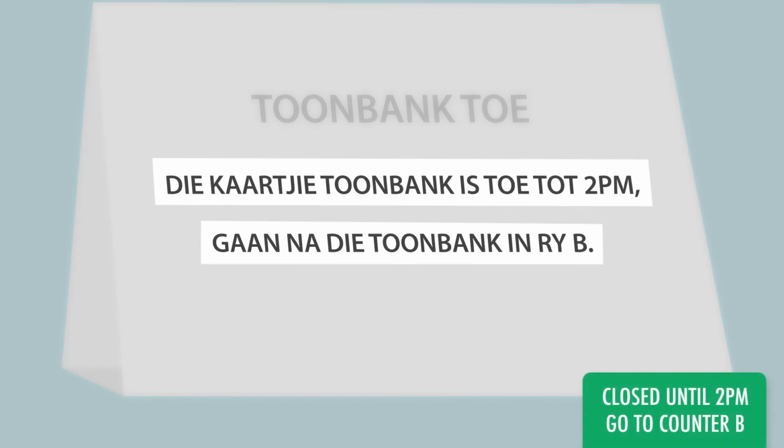The notice says that the ticket counter is closed until 2 p.m. and that you should go to the counter in row B instead. Die kaartjie toonbank is toe tot 2 na middag. Gaan na die toonbank in ry B.